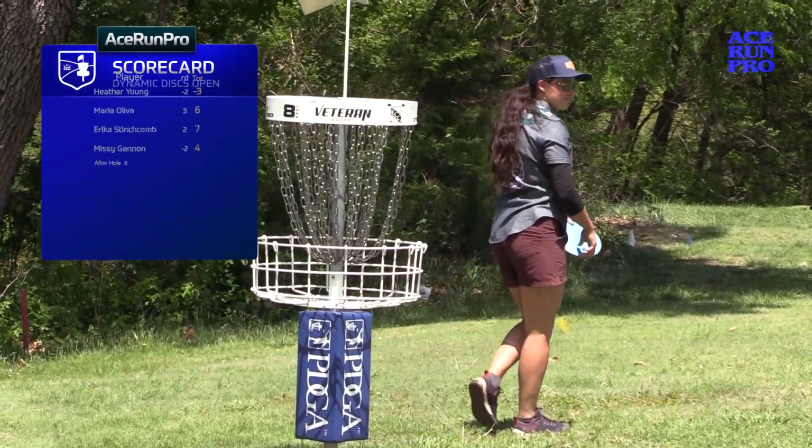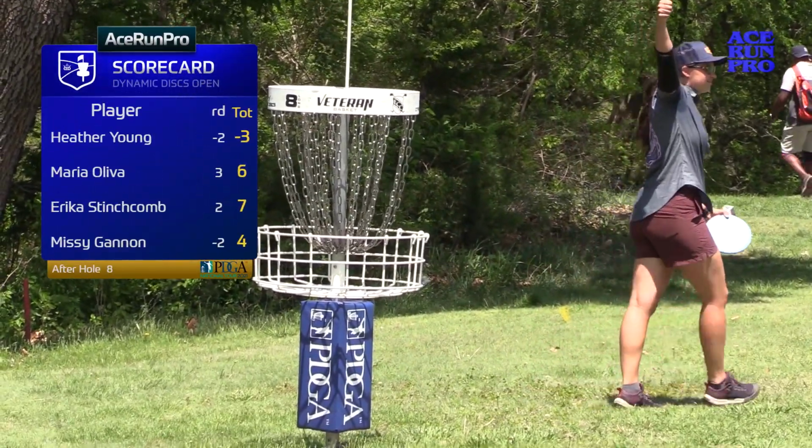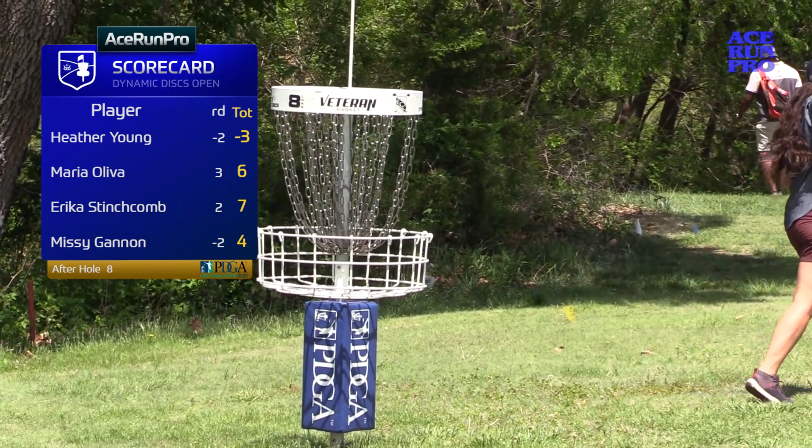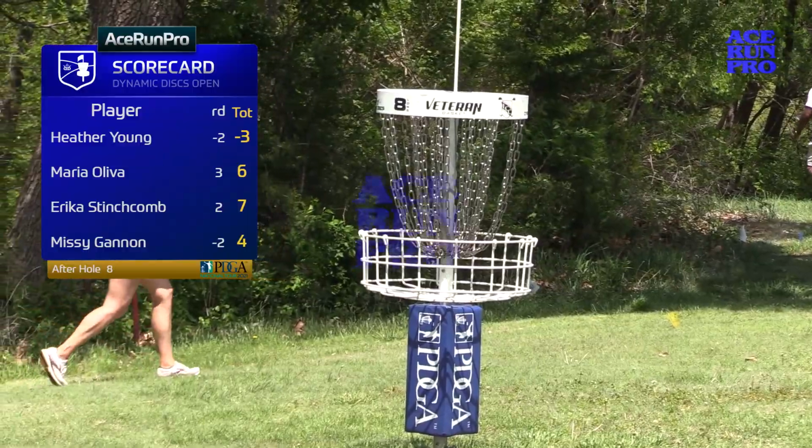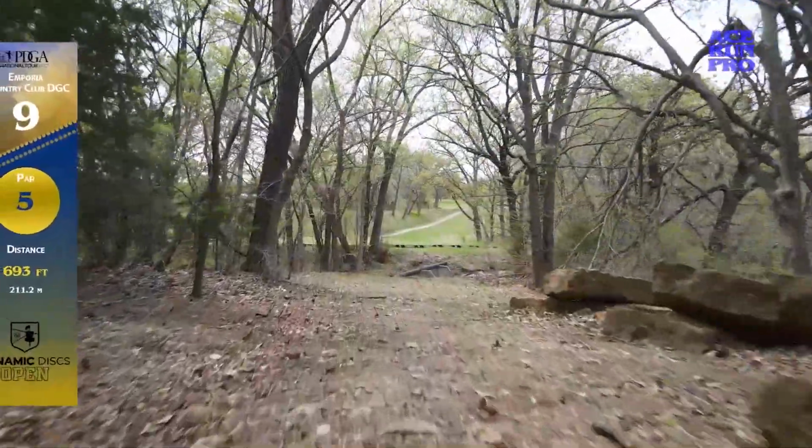Nice. So congrats to them. Only 2 birdies on this hole. Well deserved. Great shots from both of them. Kept it in bounds. Made good putts. And for the round, that brings Heather and Missy both tied at 2 down.